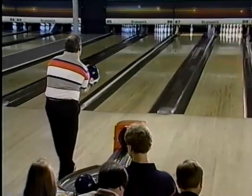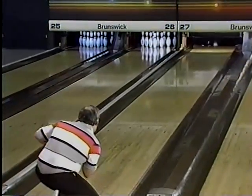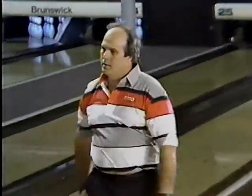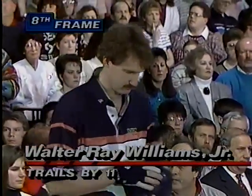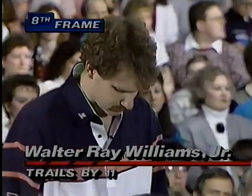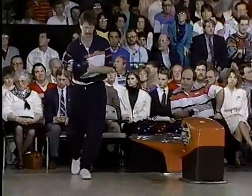That's Sullins continuing to practice. Jeff seemed a little worried after the release. Got down on the knee hoping that it would cover the pin. It did. Well, for Walter Ray, this is a key frame. He really messed up there in the 6th frame when he missed the 10-pin on a good shot. He could have a nice lead right now, but he trails by 11 and cut the lead down to 1 pin with a double here in the 8th.